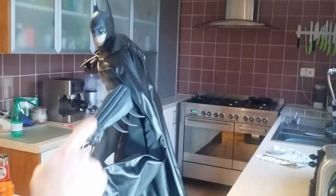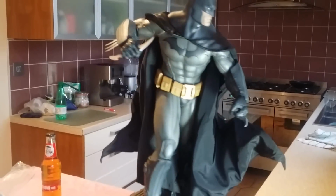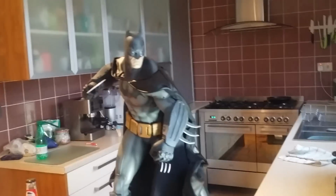The cape's really nice. Really nice cape on this. I like these plates. I think they've done really well where they've got a sharpened edge. It catches the light perfectly. Beautiful. Does its job. I like it. Really surprised.